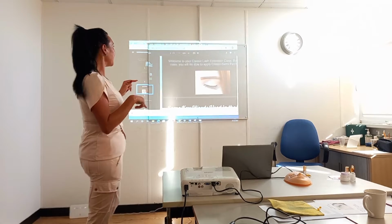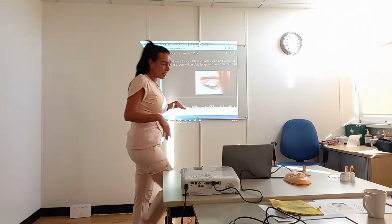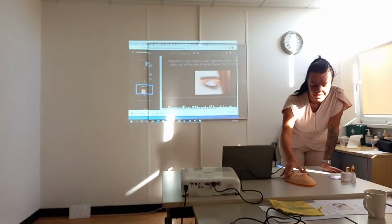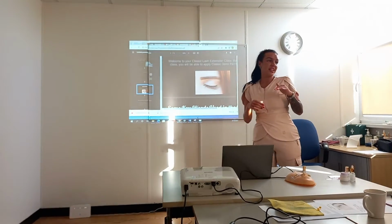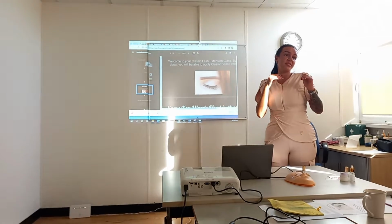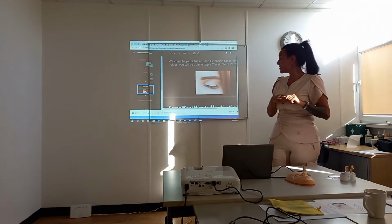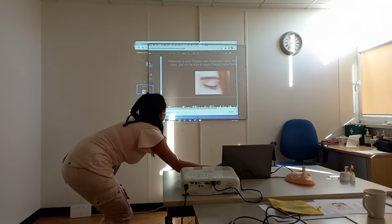Let's get learning. Right, so today we are going to be learning how to apply eyelashes, as you can see, and our dummy heads. So our key ingredient to lashing is isolation. You want to keep your clients nice and comfortable. You don't want sticky lashes and you don't want complaints where they're going to be losing their own natural lashes. Okay, so I will show you a live demonstration before we start.